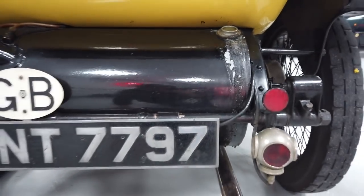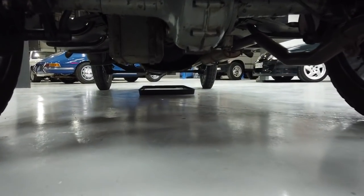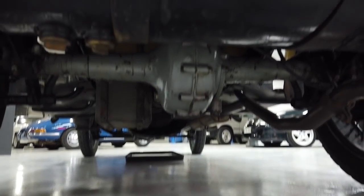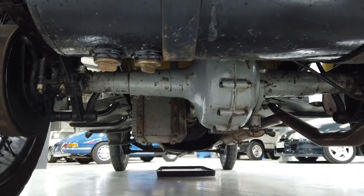And at the back, I'm going to get you as low down as we can for this. Look at the differential at the back. You wouldn't think a car that old, the differentials haven't really changed that much. Wow. And that's the fuel tank. There's your drain plugs for the tank.